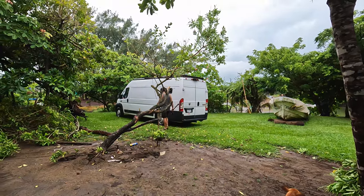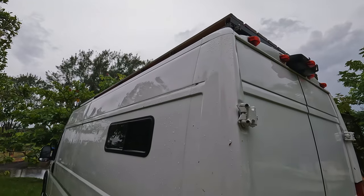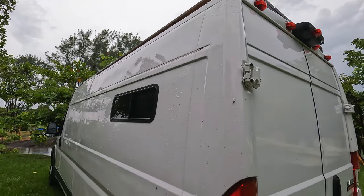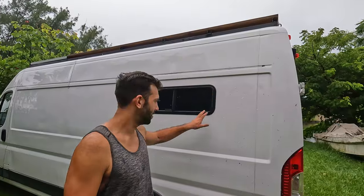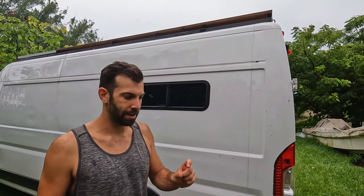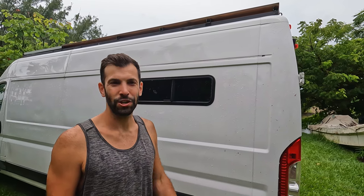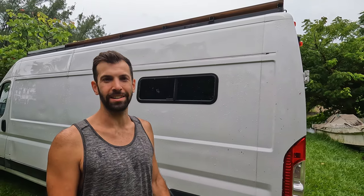Our van is totally fine. That was so lucky. We totally lucked out. Our van is totally fine. But there was a piece of wood probably 2 inches across, 3 inches away from the van. So that stopped in a perfect spot and we got pretty lucky today.